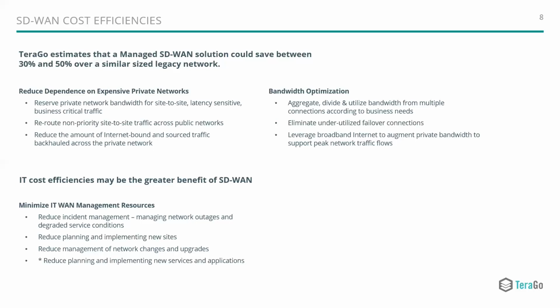Reducing planning on new sites, zero-touch configuration and internet connection makes setting up new sites relatively easy, at least on the WAN portion. Gives you more time for your IT staff to actually work on setting up the IT infrastructure in the new site or the applications that go along with it. Again, reduce change management effort. Any changes that are made to the network are very easy to implement and deploy.